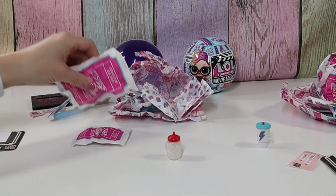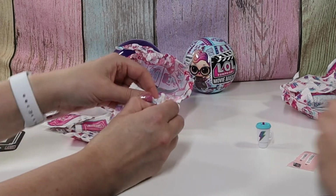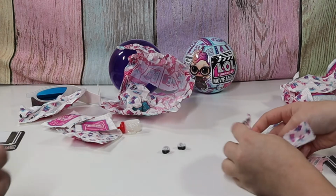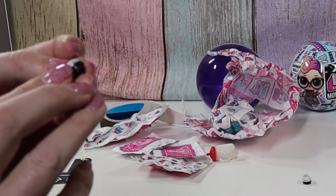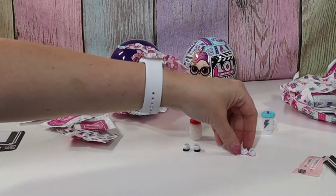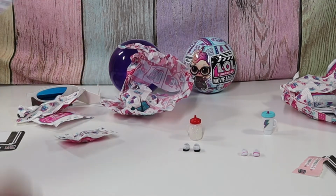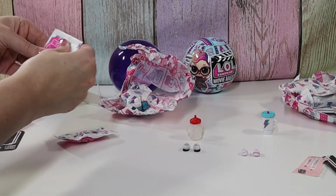Okay, let's look for shoes. Here's shoes. Found my shoes. These almost look like they have snow dusted on them. Like the outside has more of the white glitter than the inside. Maybe, I don't know if that's on purpose or an error. And you have little white shoes with some pink stripes on them. Okay, next. And what are we doing this time? I'd like to do the bottle and the shoes first.